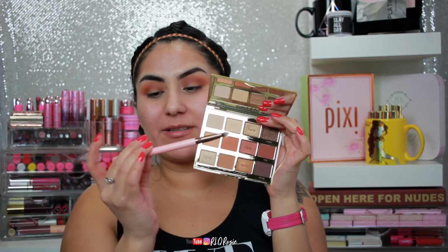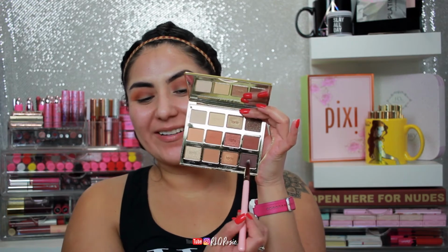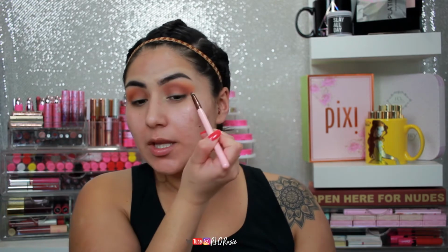Okay, so I'm going to take one more pencil brush. This is from Luxie. This is the 217. I'm going to go into Fireside here, and I'm going to go even lower so that I can cut the crease. Okay, now I'm going to carve out the crease with my contour kit. I'm going to contour the eye.